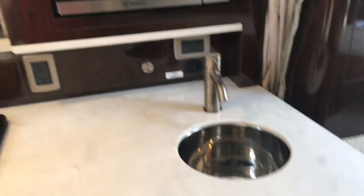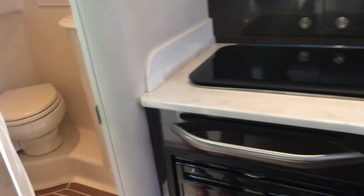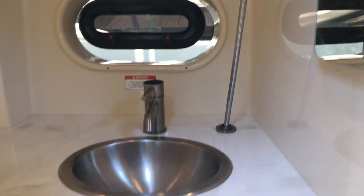Coming over to this side, you see the microwave oven, the sink, and the alcohol stove on this boat. It has a wet head inside here, so the shower is a pull out right there at the shower sink area. And of course it has a vent. Down below you've got the refrigerator and then shelf and cabinet space inside here.